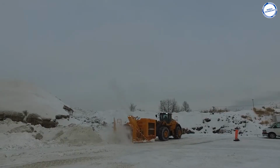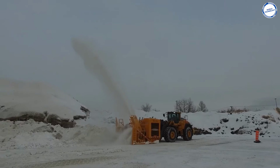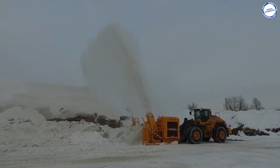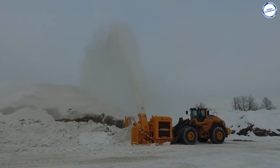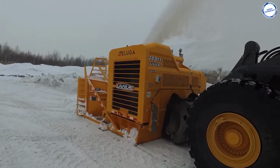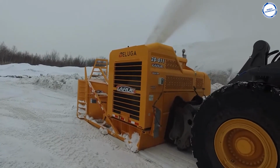Moreover, the machine tosses the particles at a 55-meter distance. In fact, the machine's casting function can be put to use for making embankments up to 30 meters high, including a massive capacity of up to 8,500 tons per hour. Well, this makes up my dream snowblower.